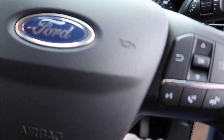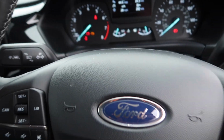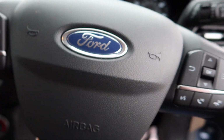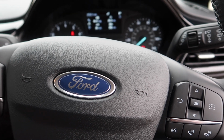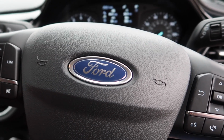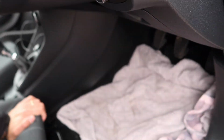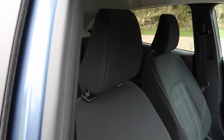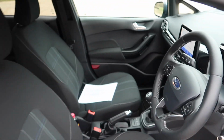Getting a comfortable driving position is easy because I'm pretty sure the steering wheel adjusts for rake and reach. Yep, that's pretty impressive for a base model. A lot of cheap Super Minis, so let me just put it back how it was. There we go. Quite a few cheap Super Minis wouldn't give you the option to adjust it for rake and reach. It'd normally just be for rake. The seat has also got a decent amount of adjustment as well, so I've had no issues getting a comfortable driving setup. Now let's move on to the rear.